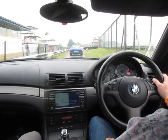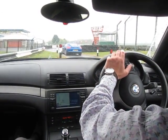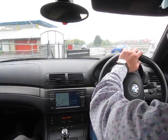Quite like these seats, in fact, they actually hold you in place. I think you've got an adjustable side bolster on that. Oh yes, I do. I have it on the driver's side. It pumps up the sides, which is quite nice.